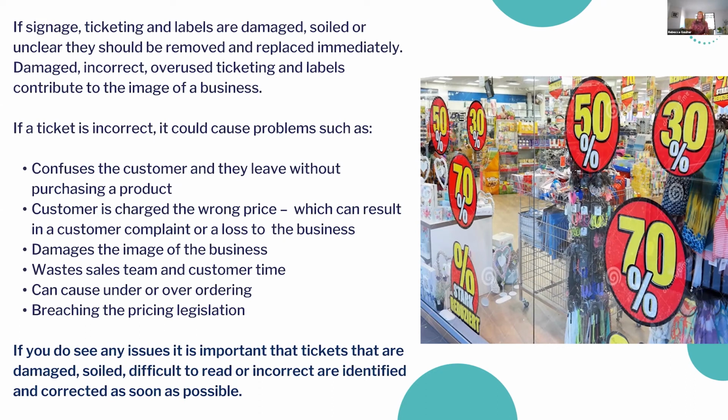It isn't the customer's job to understand our sale. It is our job to explain it to the customer. So if your ticketing isn't correct, your customer could be charged the wrong price. Now, this could result in either a customer complaint or a loss to our business and a loss to our business image. It wastes sales team and customer time if the tickets aren't correct or informative enough. This can cause, again, over or under ordering because we are not getting the correct picture at our point of sale area, because we're charging our customer the wrong price. And is it breaching the pricing legislation? Have we got all the information we are supposed to be having on there? So again, if you see any issues, you need to make sure that you correct those as soon as you possibly can.